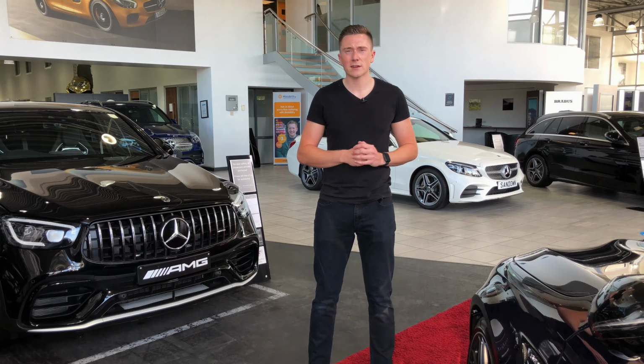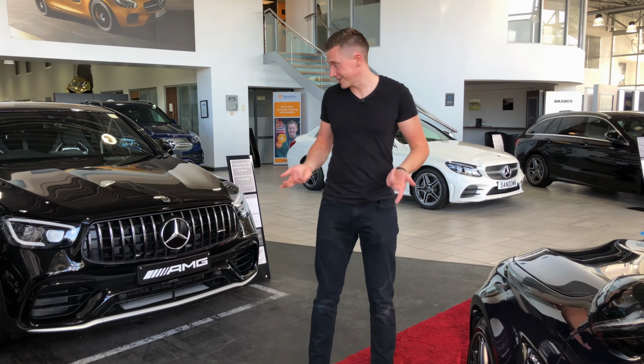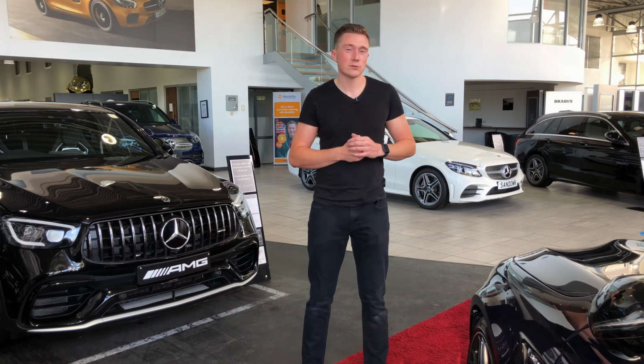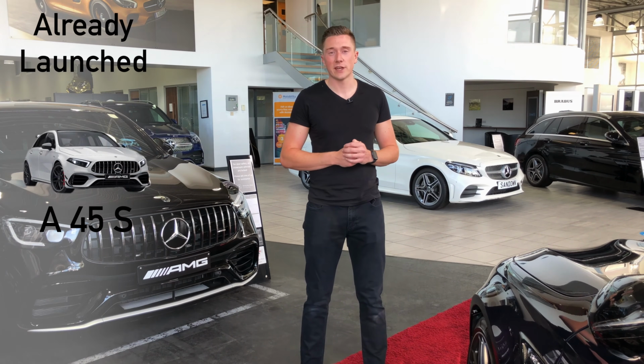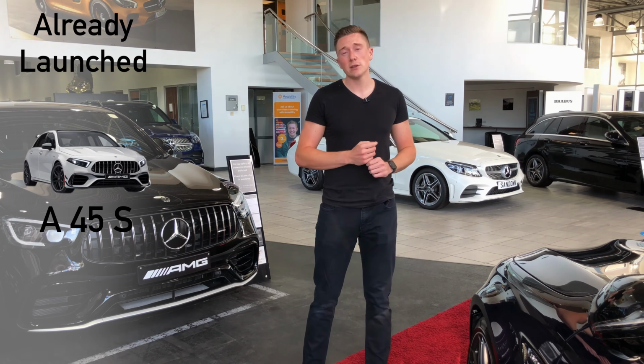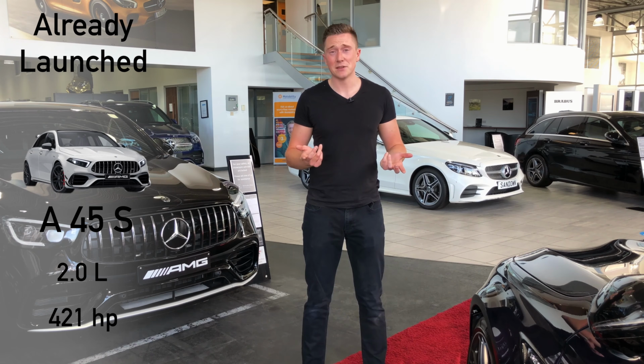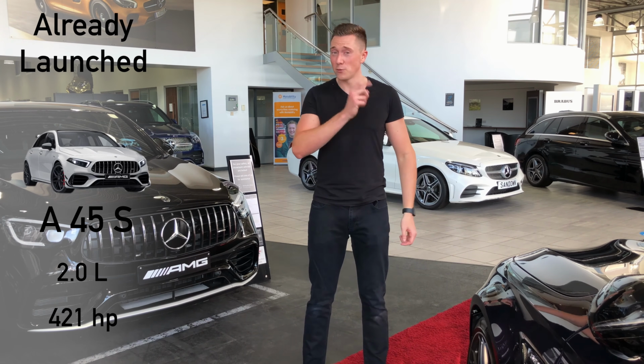Now of course you didn't think I'd leave out any AMGs now, did you? I mean, I am standing in the AMG section. Of course, all you petrol enthusiasts will know this is the A45S hatchback, and it features a 2 litre engine putting out 421 horsepower. That's insane. From a 2 litre engine, I want one of those.